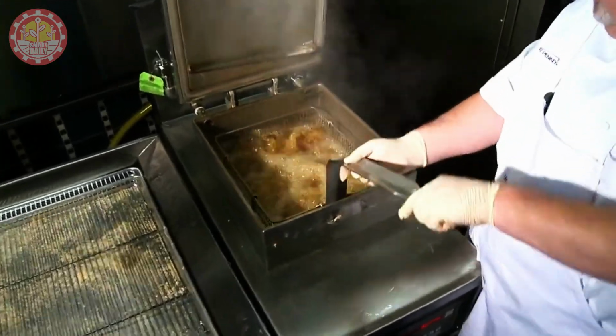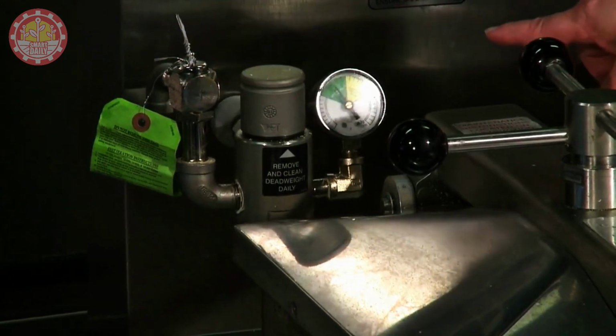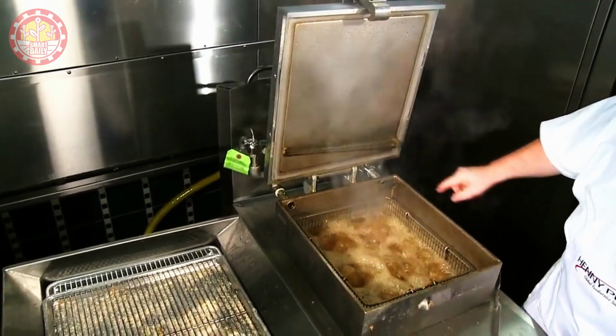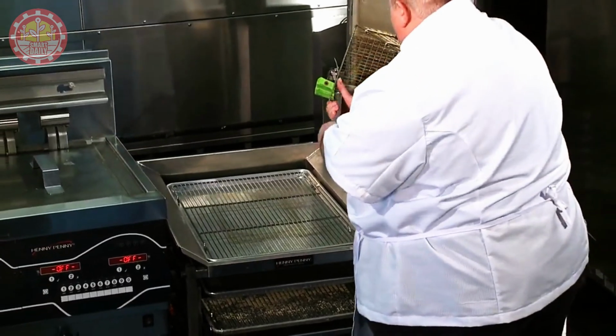Instead of traditional open frying, some locations use pressure fryers, which help lock in moisture while still delivering that crispy bite. Once the tenders reach that iconic golden brown color, they are lifted from the fryer and placed on special drying racks to allow any excess oil to drain away.